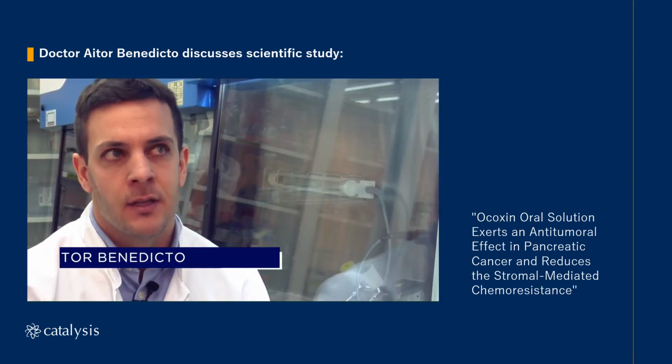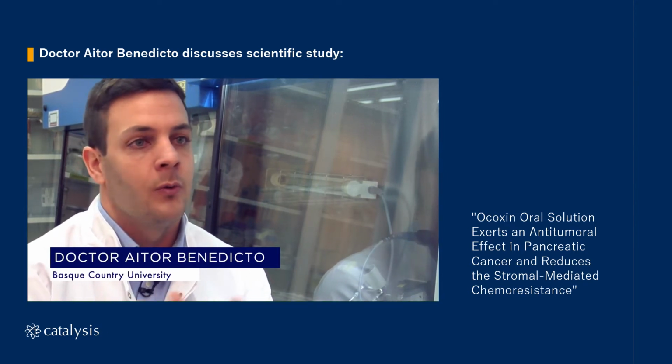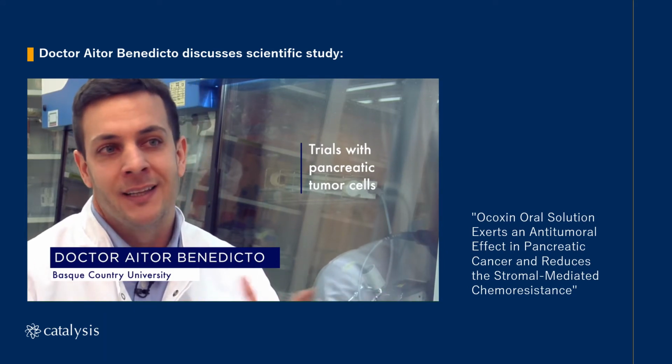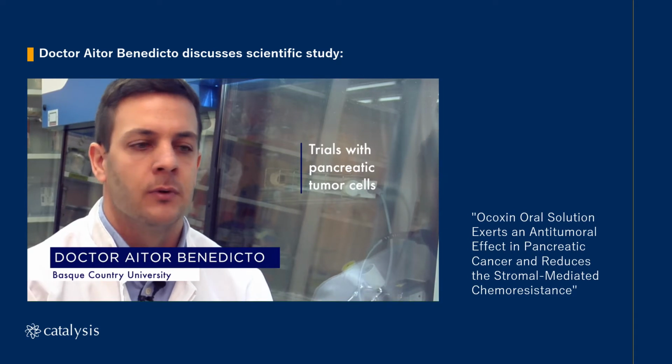We used a panel of 6 types of pancreatic cancer cells. Normally you can stick to 1 or 2, but we used 6 lines to cover all the heterogeneity that exists in these types of tumors. We found that the effect was the same.